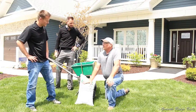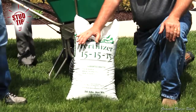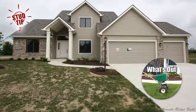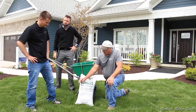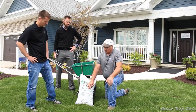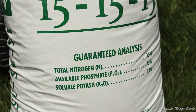Yes, you do want to fertilize at least 4 times a year if you really want a nice looking lawn. And by the way, this is my go-to fertilizer. If you have a yard that's struggling and you really need it to start thickening and get some good results, this is basically called starter fertilizer. The 3 numbers are nitrogen, phosphorus, and potassium. So on this bag it's 15, 15, 15. So 15% of it in the bag is nitrogen, 15% phosphorus, 15% potassium.